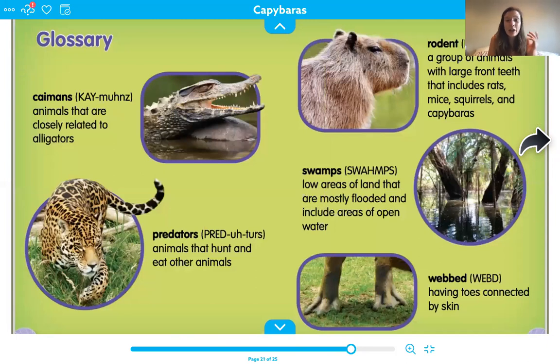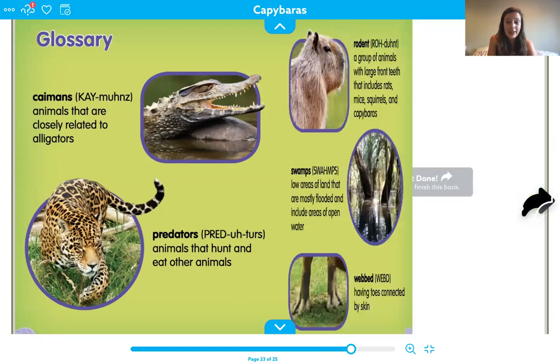All right, here's our glossary. That's a really important text feature at the end of the book that teaches us about some new words that we might not know about. So caimans, animals that are closely related to alligators. Predators, animals that hunt and eat other animals. Rodent, a group of animals with large front teeth that includes rats, mice, squirrels, and capybaras. Swamps, low areas of land that are mostly flooded and include areas of open water. And webbed, having toes connected by skin.